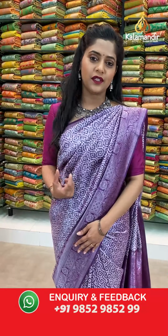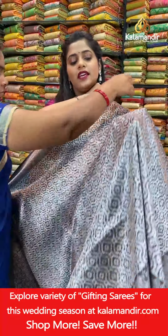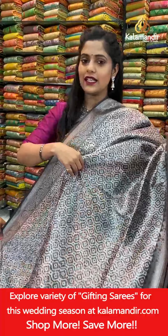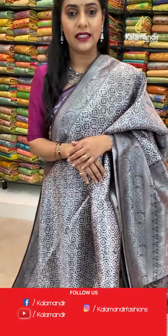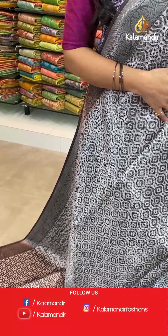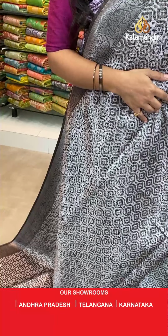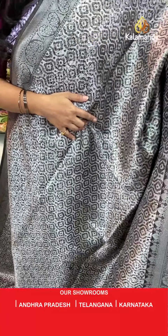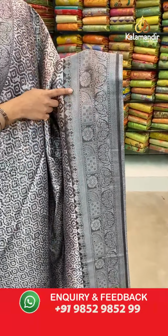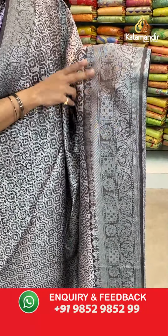Here I'm going to show you the same pattern in different color now, and also I have a lot of colors to show you today. So some of them will be in single color and some of them will be in multi colors. So here's the next single colored saree, a dark brown saree with geometric pattern all over the body, coming towards the border, a little darker shade compared to the body, and it has full silver zari weaving work in floral design.